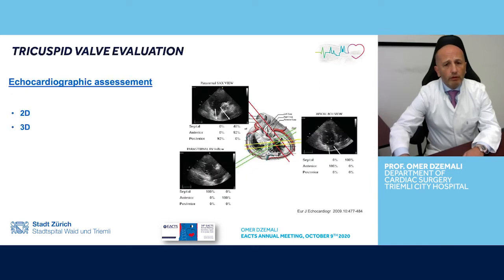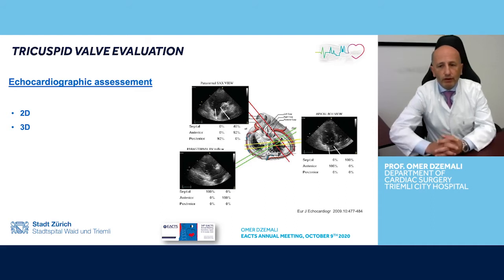When we talk about the evaluation, as it is known in patients with mitral regurgitation, a better understanding of the mechanism for pathophysiology of functional tricuspid regurgitation could potentially suggest ways to improve surgical treatment. Unlike the aortic and mitral valve, it is not possible to visualize all tricuspid valve leaflets simultaneously in one cross-sectional view by standard 2D echocardiography, either in TTE or TEE, due to the position of the tricuspid valve in the far field.